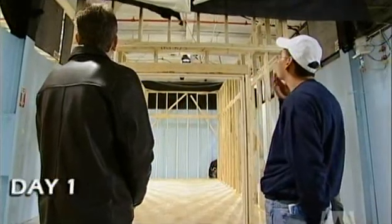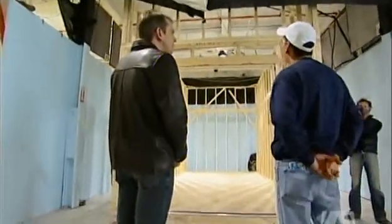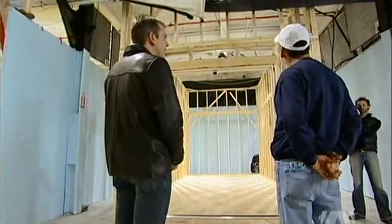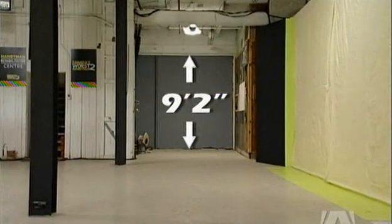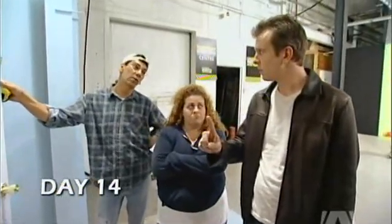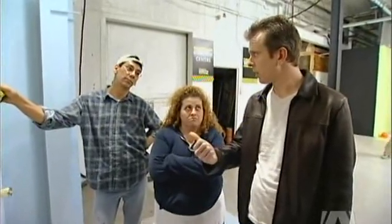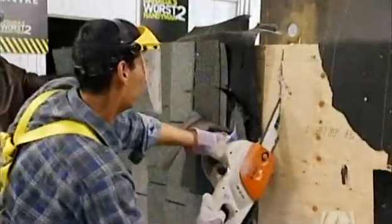Right from day one, we had a strong feeling that Terry might end up as Canada's worst handyman. Because he built his eco shed larger than the door it had to leave through. It's too tall. It's too wide. It's too long. 3 for 3. To get it out, Terry chose to destroy his shed.